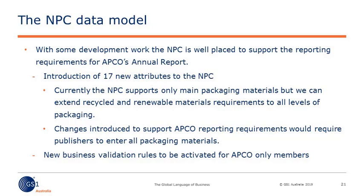We were able to identify, really looking at the questions that APCO requires answers to, we identified that we'd probably have to introduce 17 new attributes to the National Product Catalogue to take account of those reporting requirements. We realised that at the moment, the National Product Catalogue is really supporting the main packaging material requirements, but we can extend that in terms of recycled and renewable materials requirements to all levels of packaging. So again, we're going to have to do a little bit of development work, but it's not something that's too difficult for us to do.